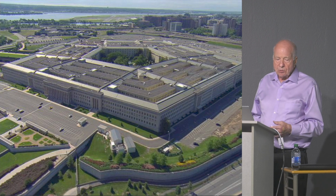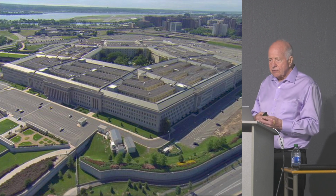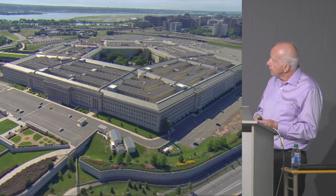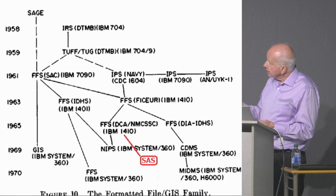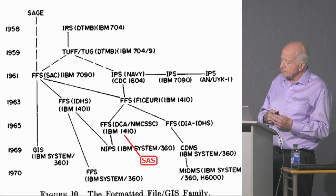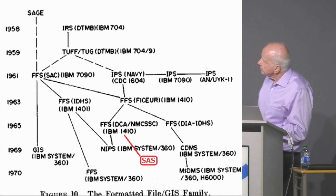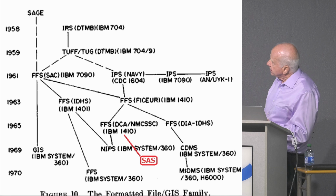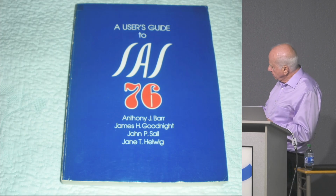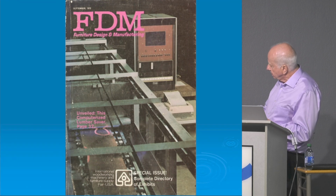Well, anyway, I just loved the objective, which was to put all the information inside the computer. And we worked on the formatted file system, which was given by this genealogy. The first database management system goes back to 58.